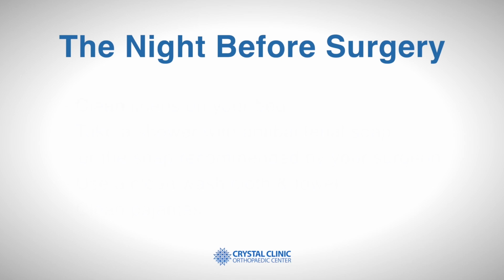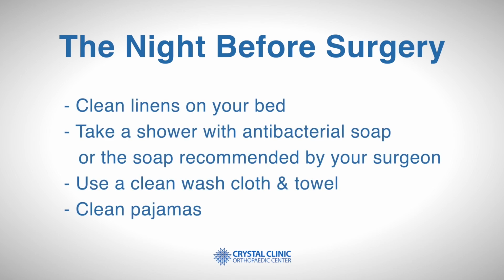Place clean linens on your bed. Take a shower as the last thing you do before going to bed that night, using an antibacterial soap or whatever soap is recommended by your surgeon. Make sure you wash with a clean washcloth, paying special attention to the surgical site. When you get out of the shower, use a clean towel to dry yourself. Then you'll want to put on clean pajamas.